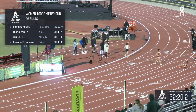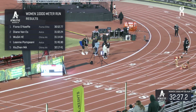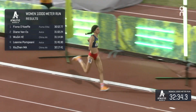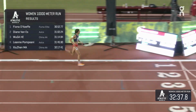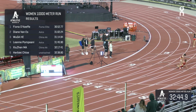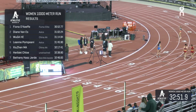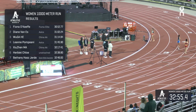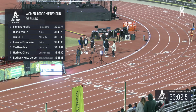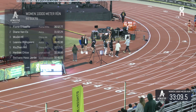Ma coming in. A big personal best for Ma, too, 32:17. She's listed at 33:07. And then here comes the Belgian athlete, Chloe Herbier. Looking smooth. I think that was like around a 50-second personal best for her, too. So across the board here, Diane Van Es, her best on the track is listed at 33:20. So 31:02 tonight. She just got a big hug, lifted up, twirled around. So good. Happy with that performance. Chloe Herbier there, 32:38.